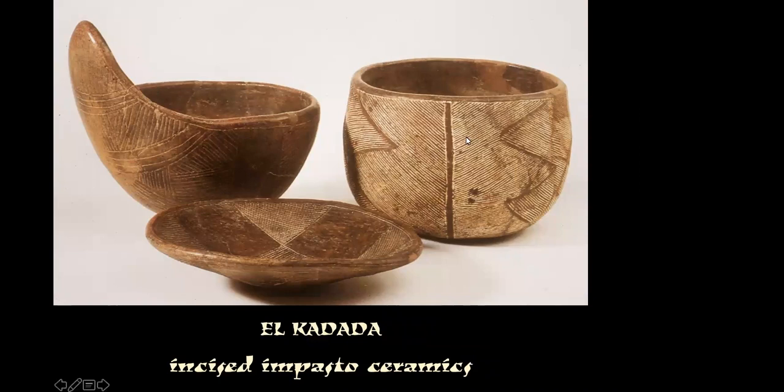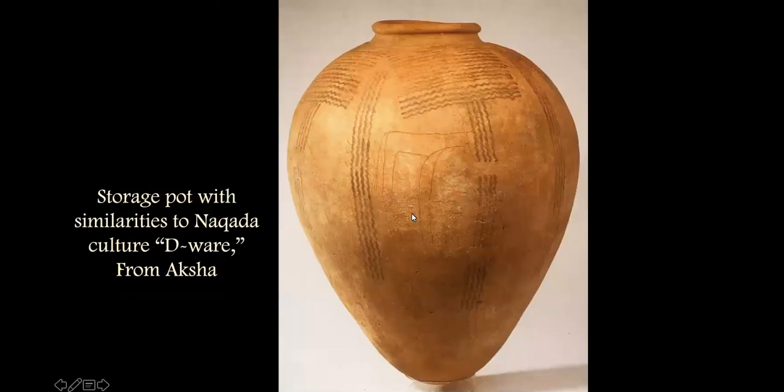More from El-Kadada. Here's more of the impasto style of ceramic art. And this one is found in Sudan, but you do see a lot of overbleed stylistically between what we're calling Egyptian and what we're calling Sudanese or Kushan. There is a lot of trade and cultural exchange going on between these different regions of the Nile Valley. And so here, these patterns are characteristic of D-ware in the Nakada culture of Egypt. But the cattle here is much more characteristic of the Kushan style.